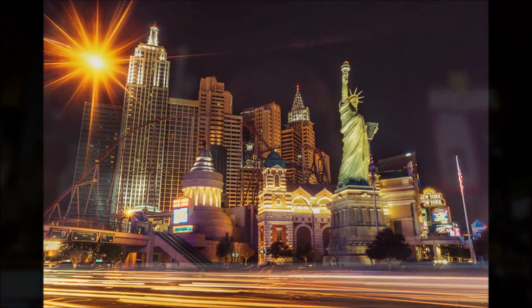What I want to do back home is use Photoshop to combine those photographs into one, especially the car trails. I'm going to use blend mode and layer masks to actually do that.